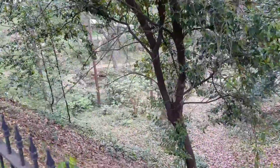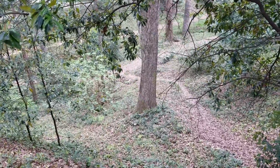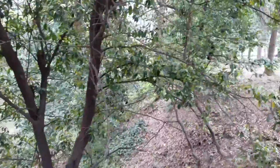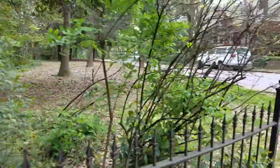Look how beautiful that is down there. This is the southern segment of Springvale Park. I'm basically walking up Waverly now toward Edgewood Avenue.